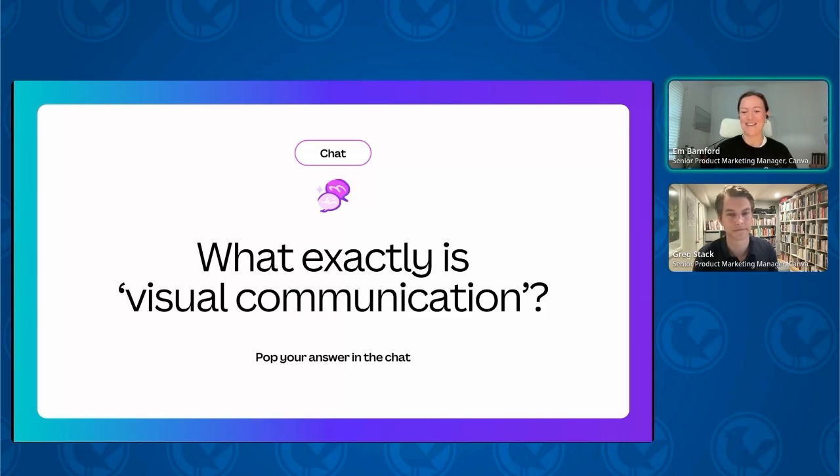Love it. Infographics and social media. That's pretty bang on, actually. I'm going to go for the catch-all term. These are awesome examples. Yeah, conveying ideas with images.